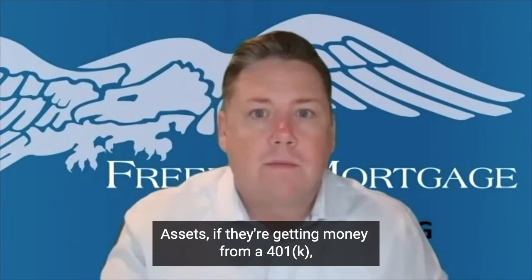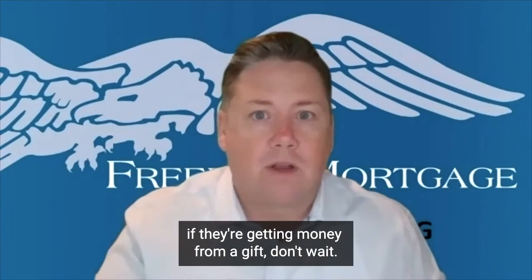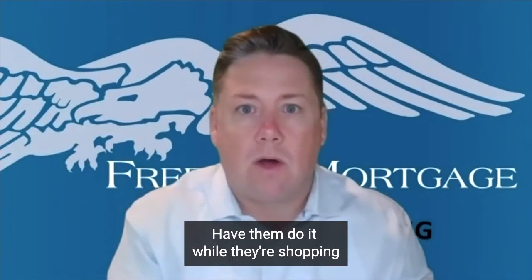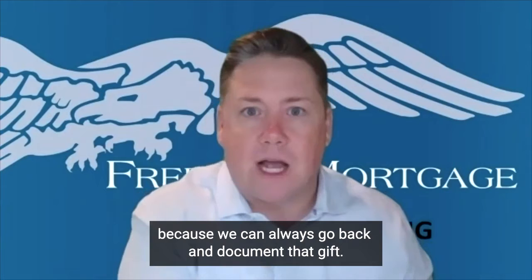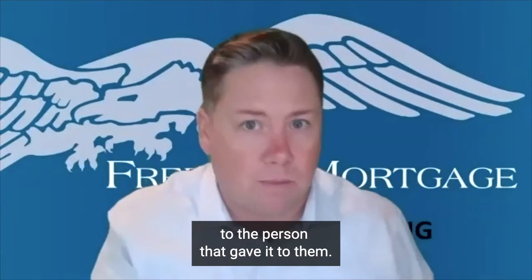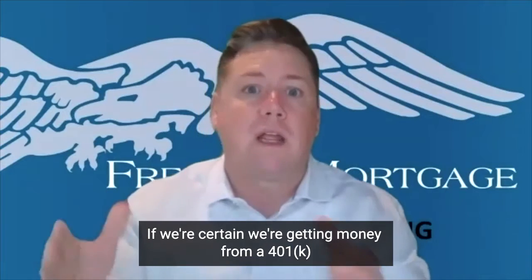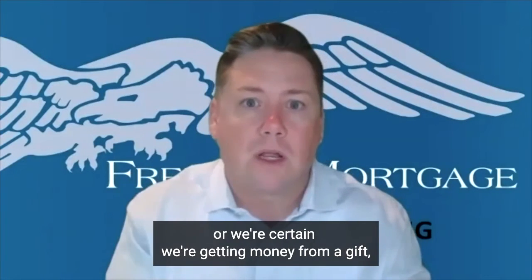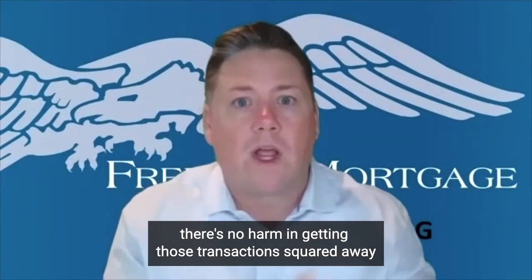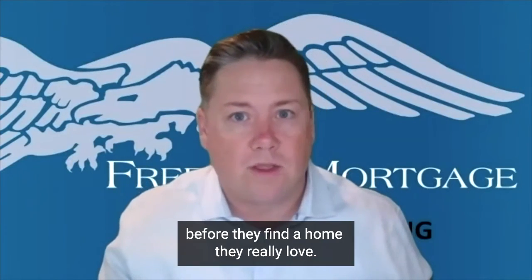Assets. If they're getting money from a 401k, or if they're getting money from a gift, don't wait. Have the borrowers get that money now. Have them do it while they're shopping, because we can always go back and document that gift. If they don't use the money, they can put it back in their 401k. If they don't use the money, they can give it back to the person that gave it to them. If we're certain we're getting money from a 401k or a gift, there's no harm in getting those transactions squared away while they're shopping for their home, before they find the home that they really love.